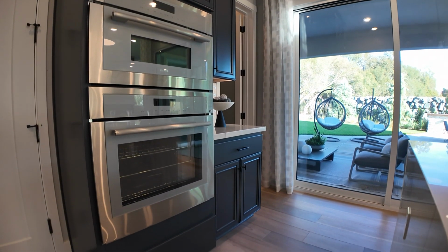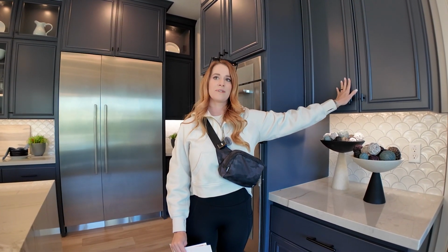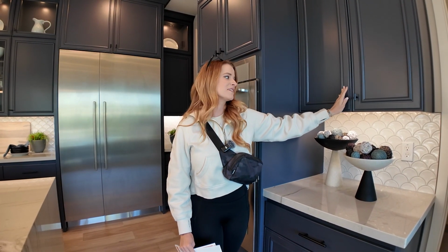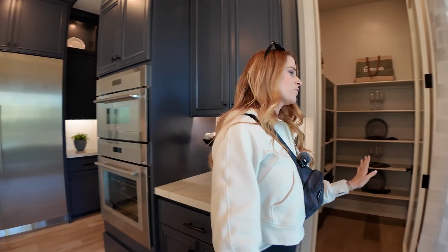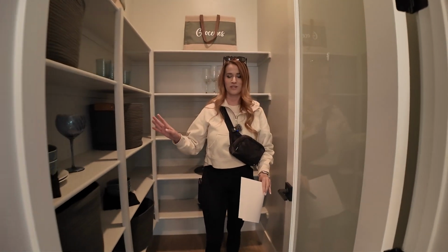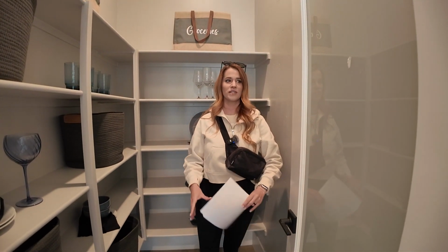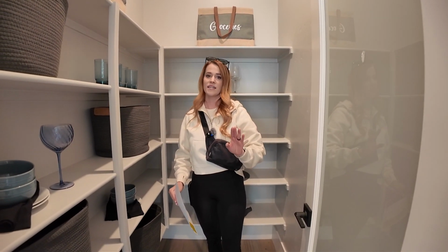And then the other thing that I do love in this house that we're still seeing is definitely the blue cabinets. They just give a really elegant touch and feel. I love the black hardware that they paired with it as well. And then all the way back in the corner over here is going to be my favorite thing, the walk-in pantry. You guys all know that I love a walk-in pantry. I love the way that they frosted the glass on the door, just giving it that more high-end touch look.